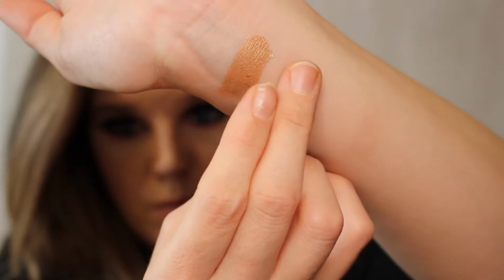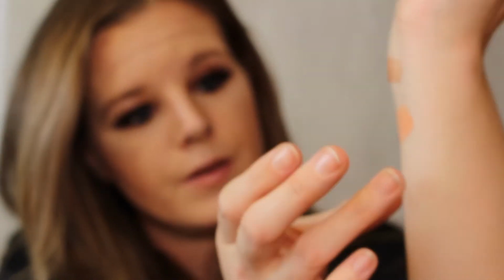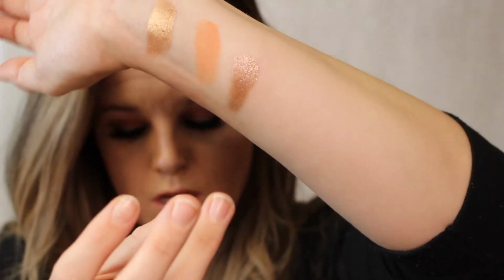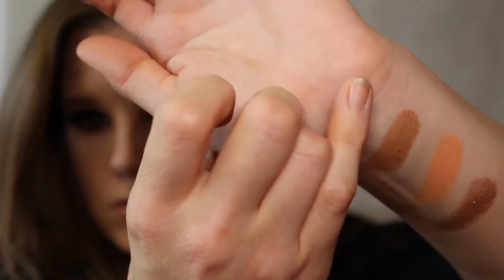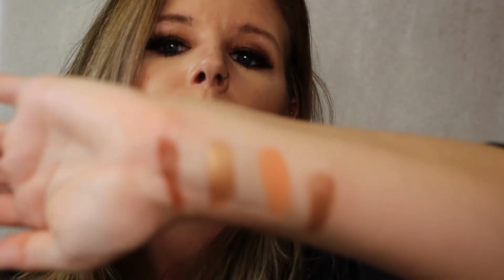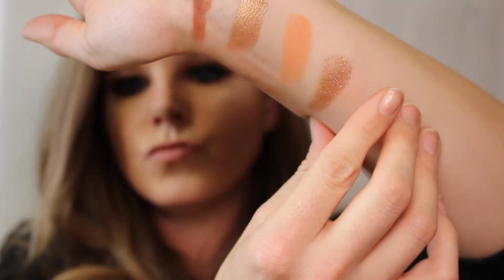Beautiful color. It's a beautiful gold. We've got bum, which is a lighter orange peachy. We've got nudie, gold, and then we've got patootie, and I'll put it right here. And this is patootie. Beautiful colors. And then we should do a skimpy as well. I just need a clean finger.